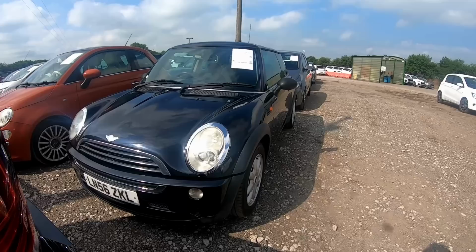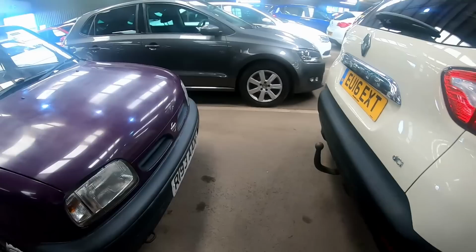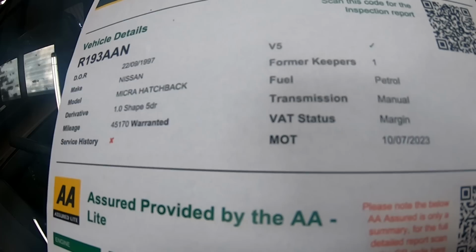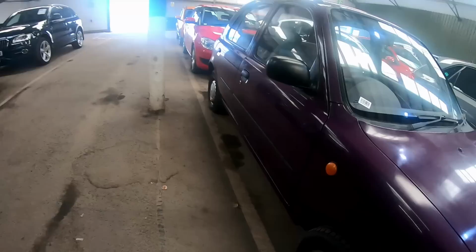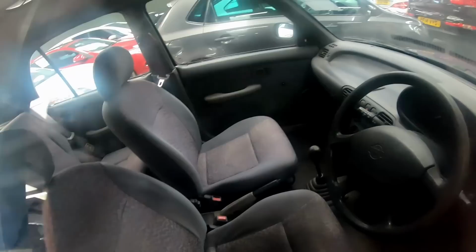I think I've seen a couple of bits that might tickle me fancy. This beast, Micra, in purple, beautiful. The bonnet is a little bit, someone's used a Brillo pad on it. 45,000 miles, one keeper. Blimey, 1 litre. Might not even have power steering, this. Assume it probably hasn't. We've got an airbag though. 45k, five door.